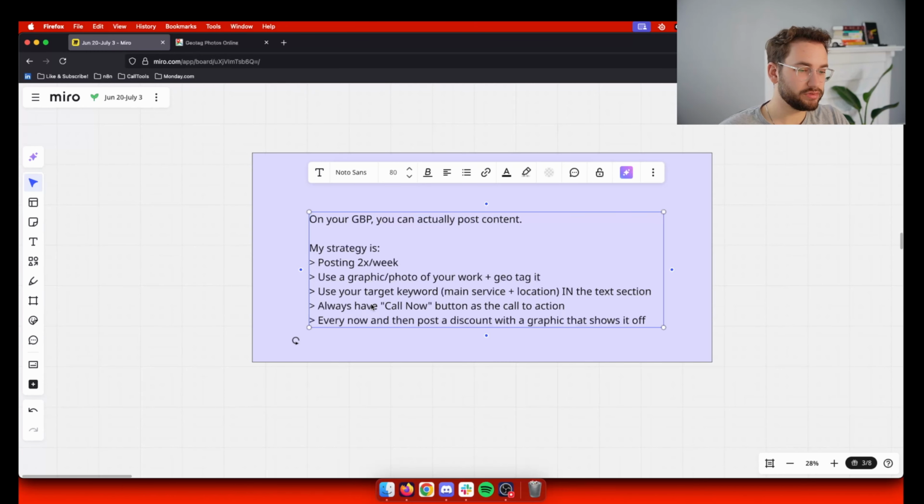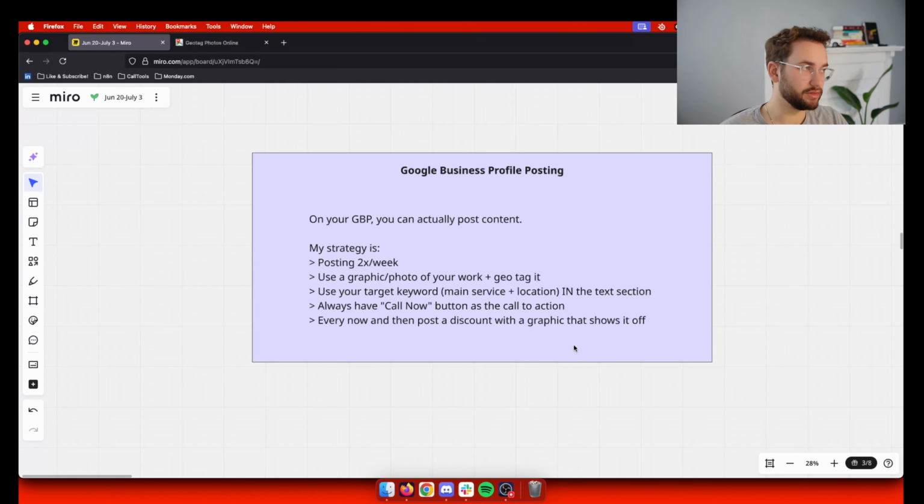And then also always have a call now button as the call to action. There's literally no reason not to. People might not find these posts, but on the off chance that they do, or they're scrolling through your profile and then they see the post and it resonates with them, giving them that quick call now button really eliminates other friction of, okay, let's exit out, scroll to the top, find their photo. Oh, here's this other company that looks cool as well. Let me check them out. You just lost a customer.